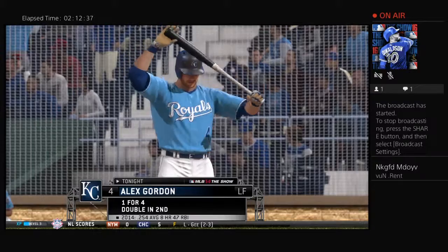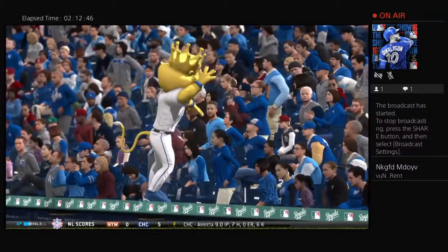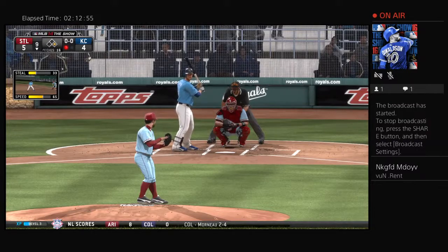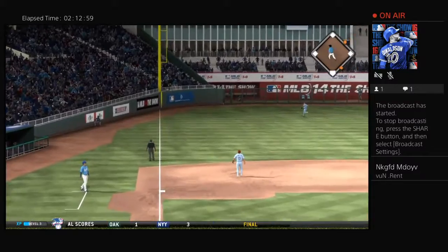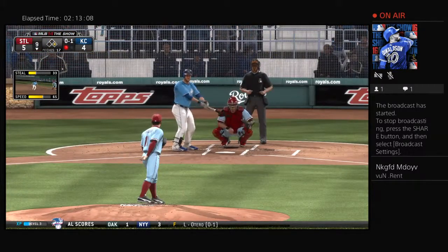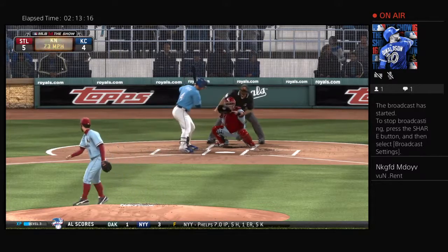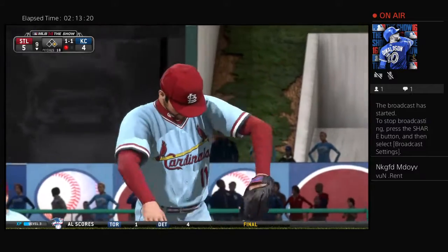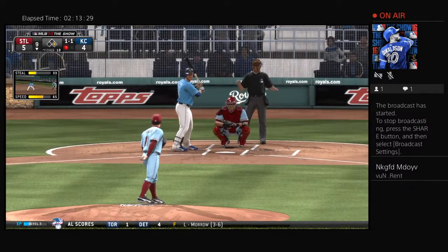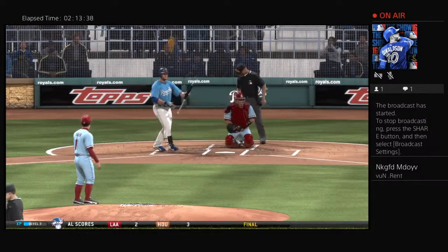Alex Gordon will step in with the tying run on first, so he's got to concentrate and work on getting on base here. Now a ball hit high in the air and deep down the line in left. And no shot for Holliday. It's a foul ball. Knuckleball, 1-1. And he gets a piece here as this ball is fouled away.